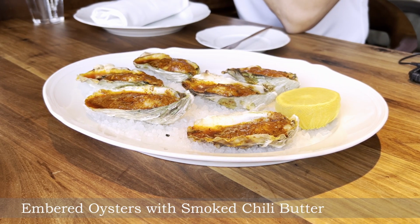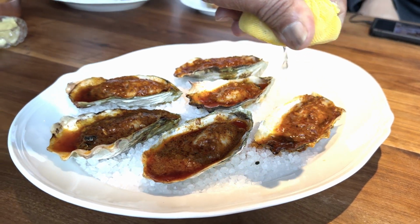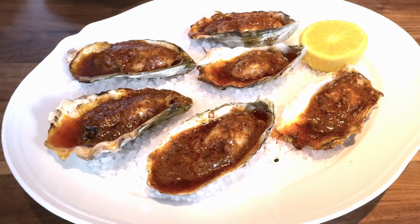This is the Embered Oysters with smoked chili butter. The chili butter was delicious, but it would have been nice to have the option to have less of it, as it overtook the flavor of the oyster.